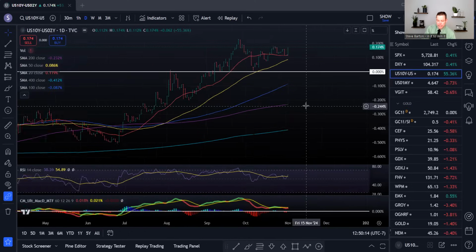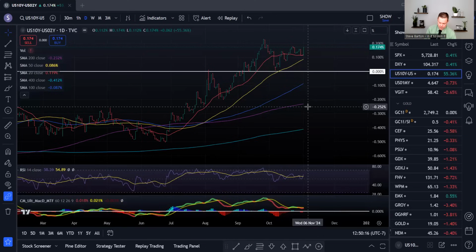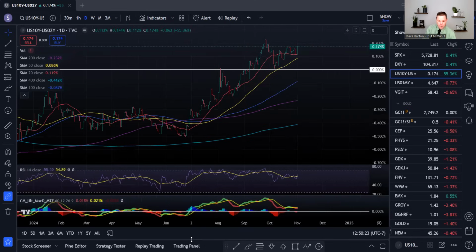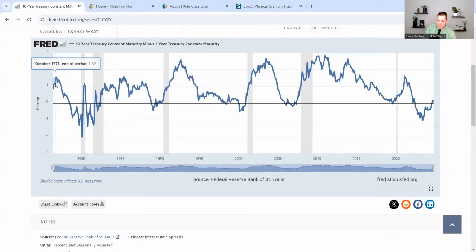What's interesting about this, okay, so Kevin says, could someone explain to me the analysis of the 10-year minus the 2-year yield? Yes, sir, we can. And let me share my screen here. I'm going to go to the Fed's website. And this is the same chart that we just saw. This is the 10-year yield minus the 2-year yield.